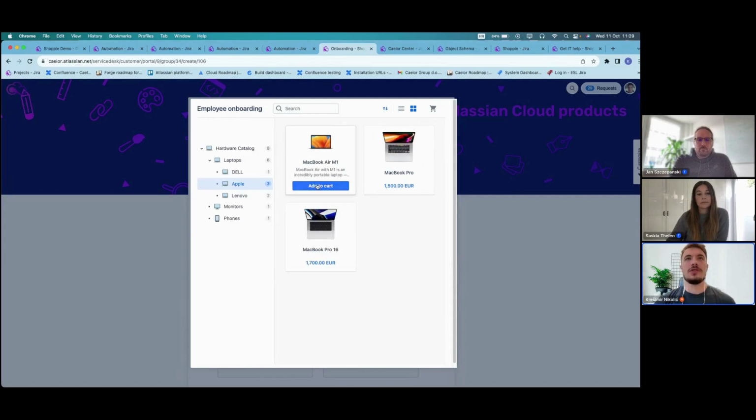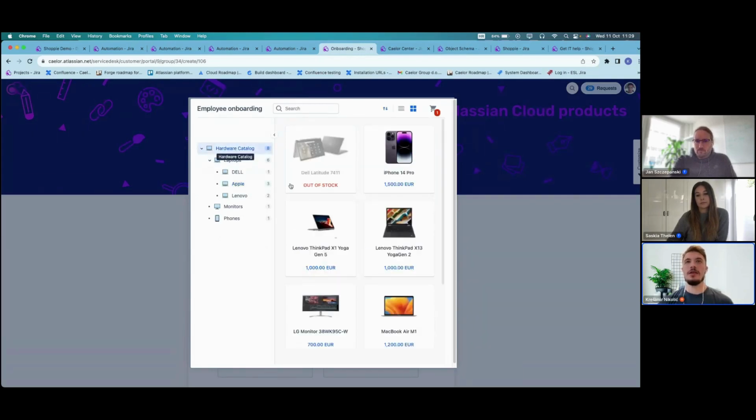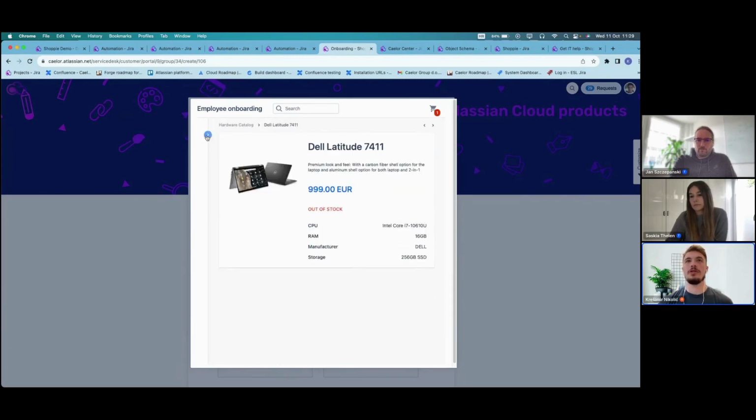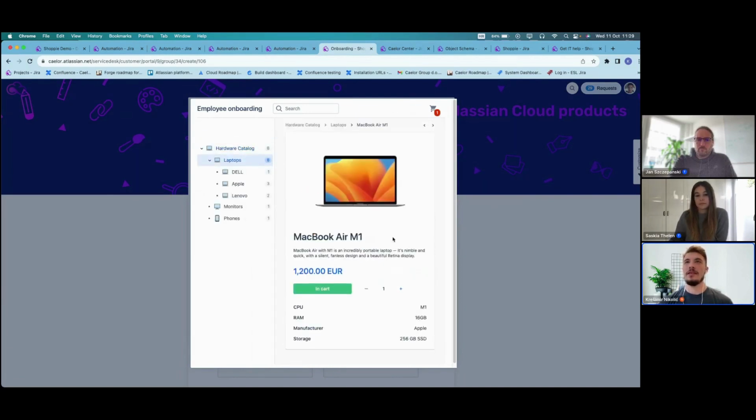And of course, let's just create an order so you see what it looks like. So we are also utilizing the stock attribute. Basically every item that I add is in stock at the moment. If I open up the main category, you will see that this laptop is out of stock, and I'm going to talk about that in a moment.